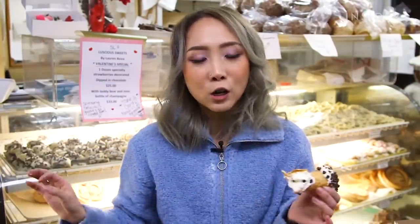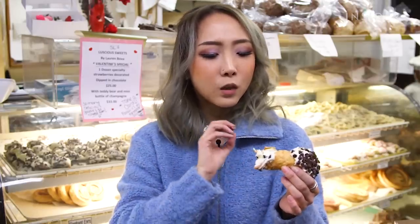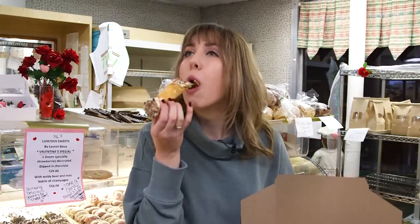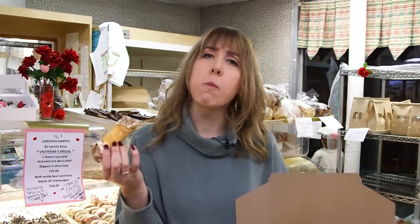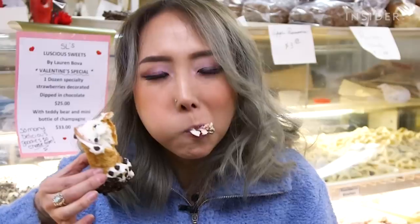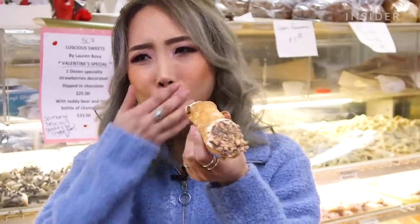Everything that I said that I wanted to look for in the perfect cannoli, everything is checked. The shell's super crunchy, ricotta filling is super smooth and light and fluffy, not too sweet, not too grainy. Mm. They know what they're doing here. Hopefully this time around I can eat it a little more dainty than the last time. Oh yeah. Yeah, this is it. This is it. This tastes like a legendary dessert.